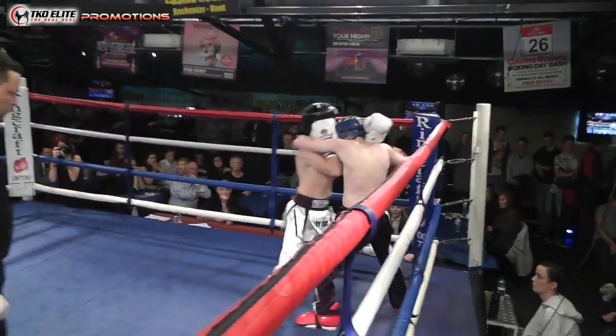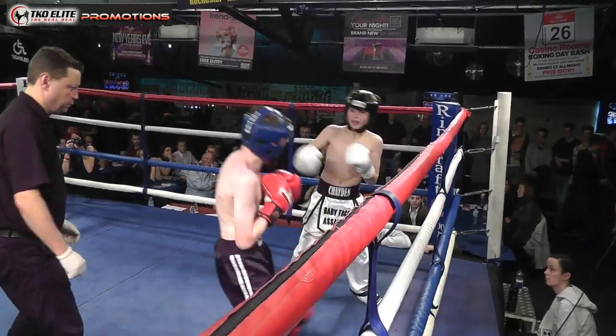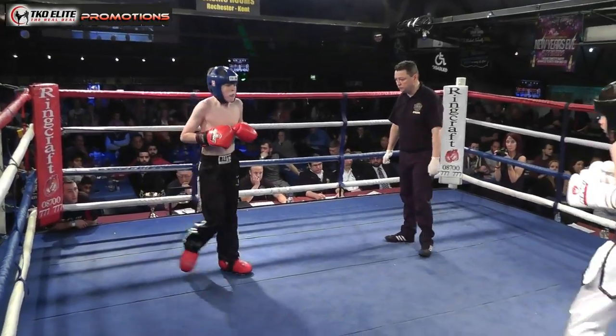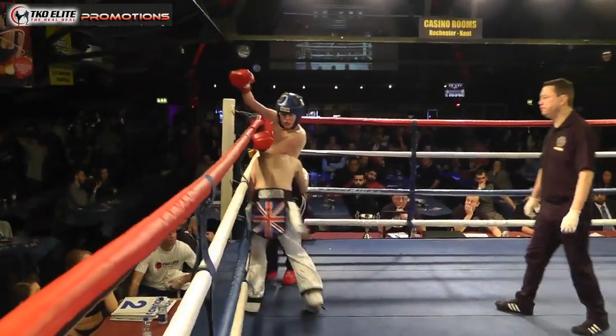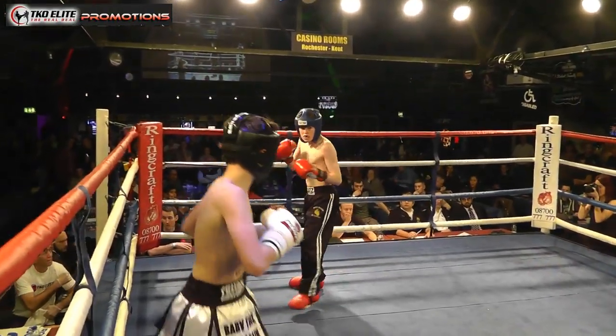And again, the roundhouse to set up the big right roundhouse, which landed. Comes clean through the channel. Short right hands underneath from McFadden, but Carpenter lands the right over the top. And again, they break cleanly, listening to the referee.